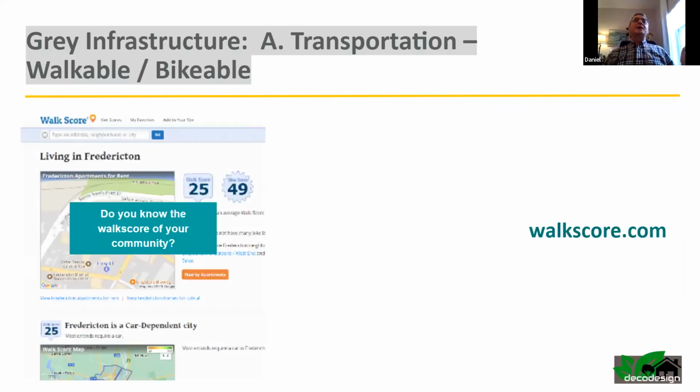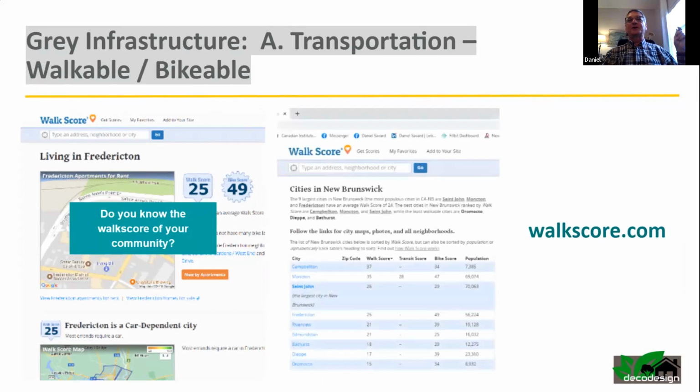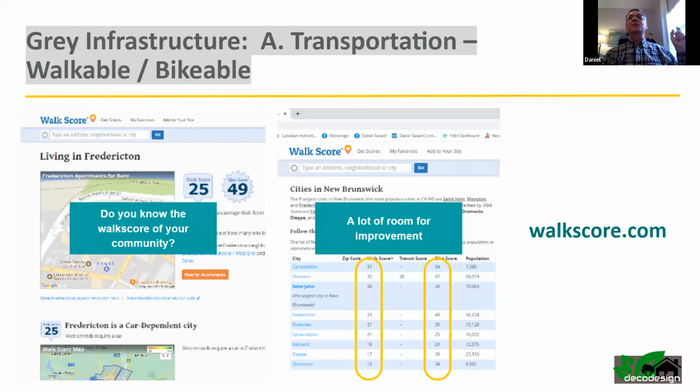Okay. Comes the point where you should ask yourself, do I know the walk score of my community? There's a website called walkscore.com that is very interesting, and they give you a walk score up to 100. 100 would be heaven for walking or heaven for biking, if we could call it that way. I looked at some of the communities in New Brunswick, and well, put it that way, a lot of room for improvement. The highest score that I could see was Fredericton for the bike score, that is 49, and the walk score is only 25.